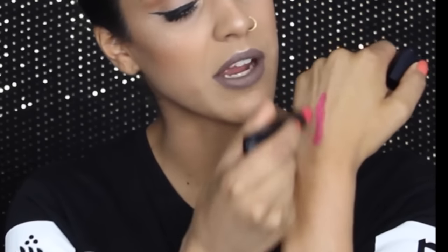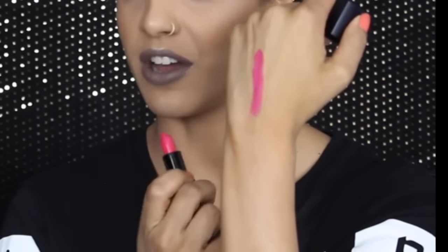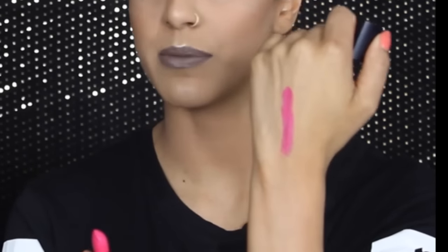I really, really want to pair this with a dark purple liner and ombre it. That's like the first thing that popped into my mind when I saw it. Oh, it's really super pretty. Super gorgeous, and it's matte, and I love matte lipsticks. But yeah, purple liner, and I will show you on Snapchat.